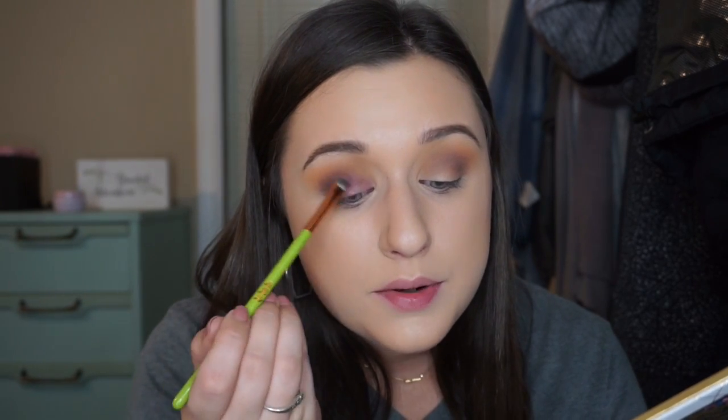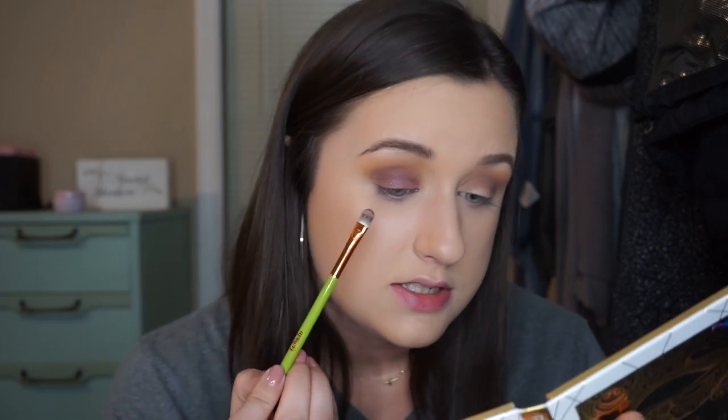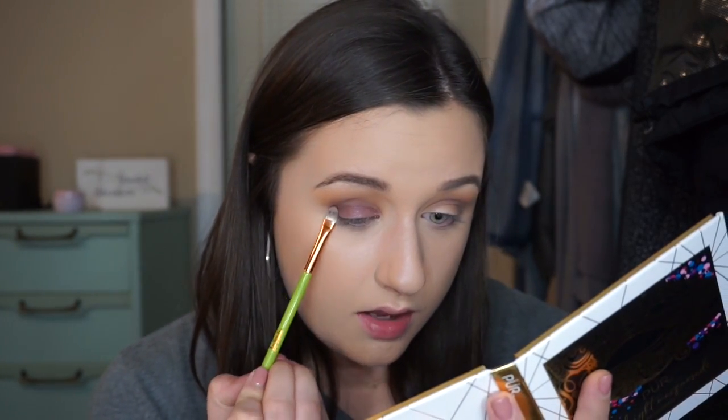Okay, so I don't know if you can tell, but there is a lot of fallout of this eyeshadow under my eye, and I probably should have put some translucent powder under my eye while I did this, but the eyeshadow is really pigmented and pretty, and it's going on smoothly, so that's a good thing.